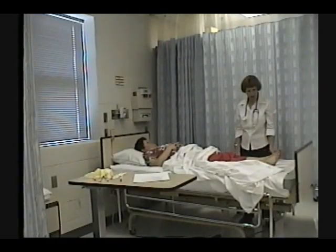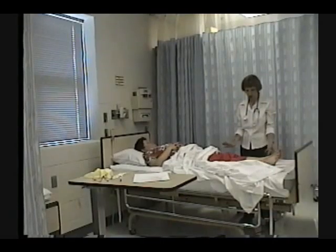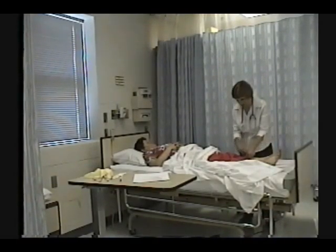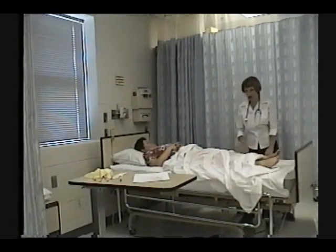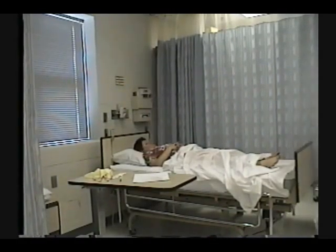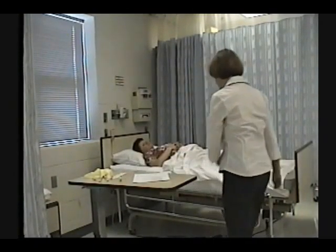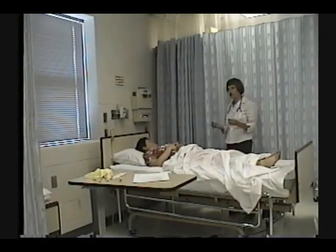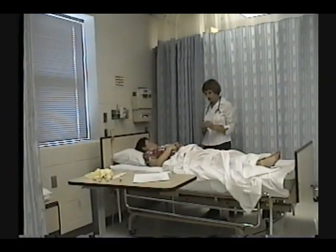Her peripheral pulses are equal and strong, or if you only check certain ones, you have to say which ones you checked, and if they're equal and strong. You don't have to rate them on a scale for this skill. Okay. Now, what we're going to do is cover back up her legs. We're going to check her sensory system to see if it's intact. First, you want to have the patient acknowledge what you consider soft, what you consider dull, what you consider sharp.